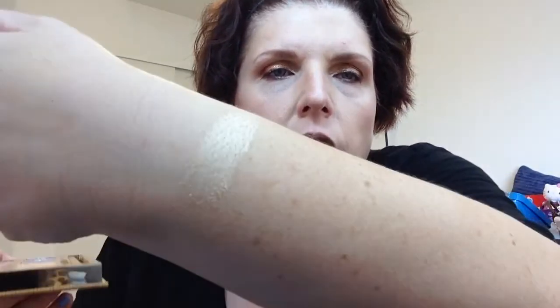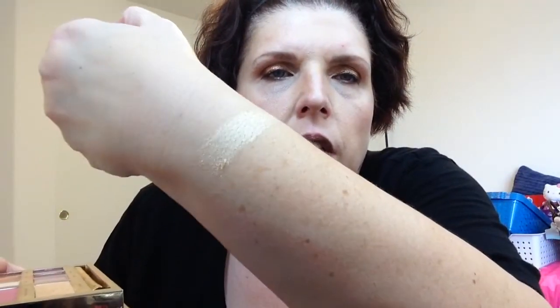I'll just do a swatch here. There is just tons of glitter in here that when I put it on my face in the usual areas, I look like a disco ball. So I was very unhappy with that. So, look at all that powder on my mirror.